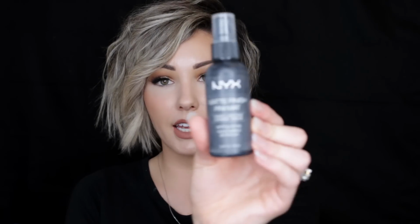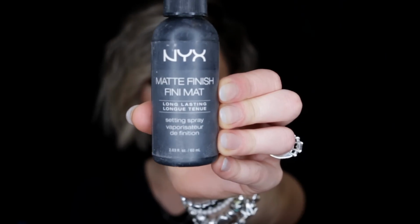Has a little bit of shimmer, which I love. And it's lasted me forever because you only have to use a little bit of it. So then after that, I usually set my face, and I like the NYX Matte Finishing Spray. I think that this works fantastic. I would definitely compare it to the All Nighter by Urban Decay.